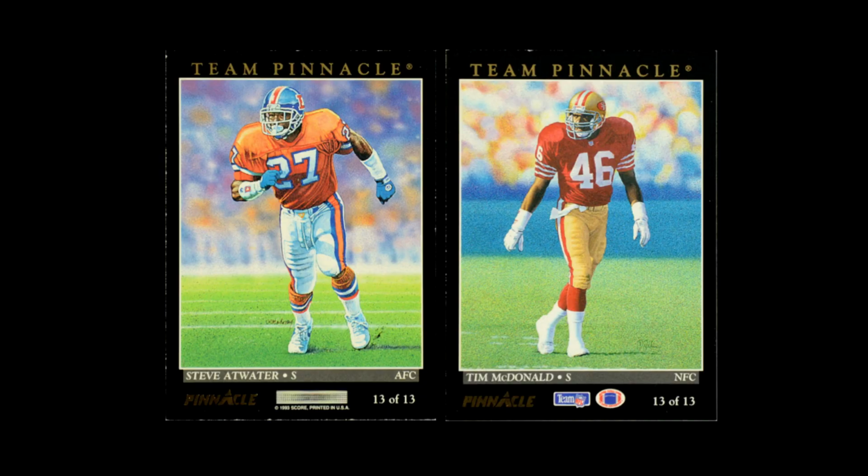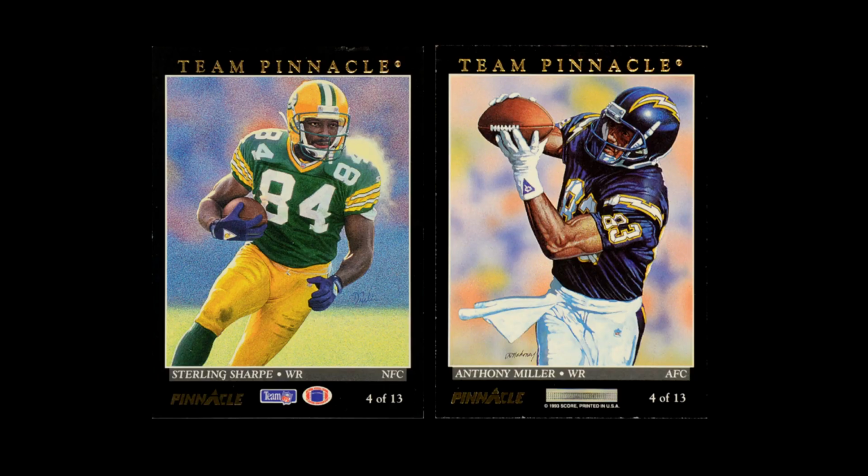But thankfully, the list does start off with a couple of fun cards, where I start all of this off with the Team Pinnacle cards, specifically for football. Now, Team Pinnacle, of course, was done for 3 sports: football, hockey, and baseball. And the baseball cards are the ones that don't really work too well. Hockey works better, but the football cards are in a whole other conversation, because these just pop right out.